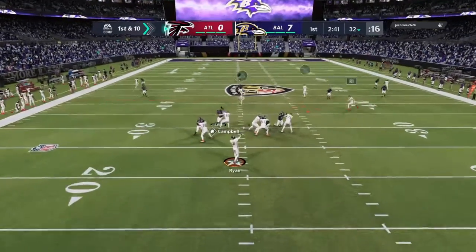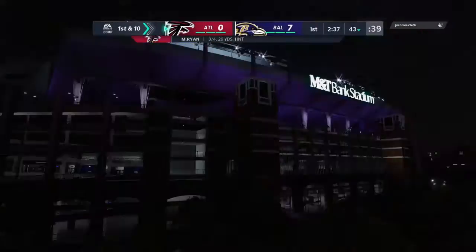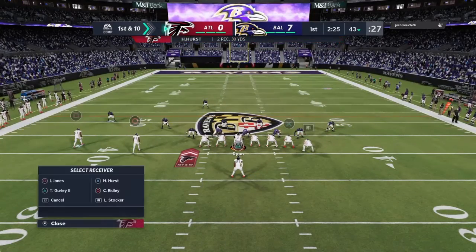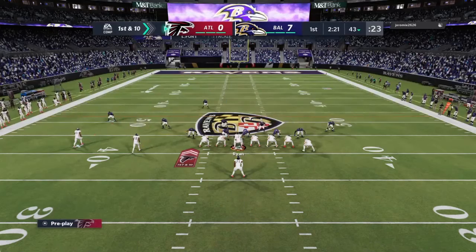On first down, Ryan. That's caught over the middle by Hurst. And they get him down, but not before he takes it across the 40-yard line. Another catch for him there. This one good for 11. First down.